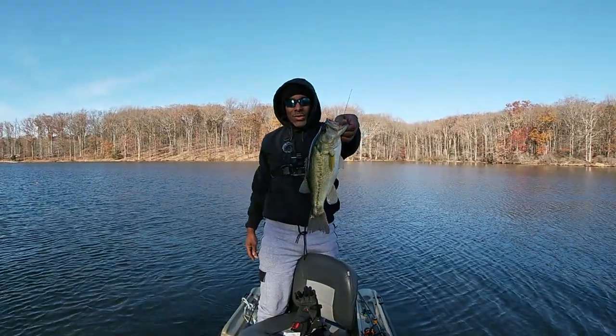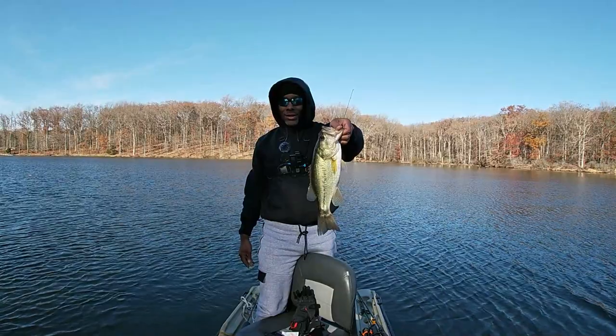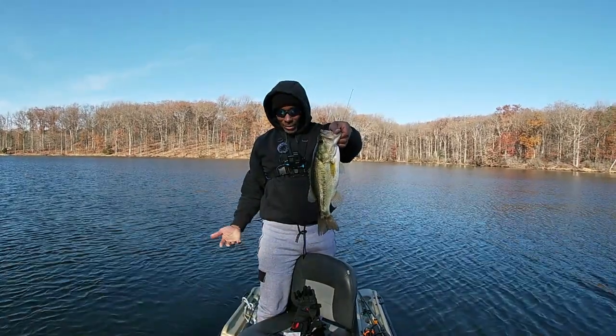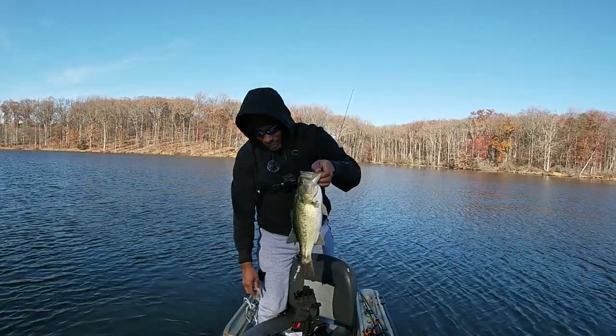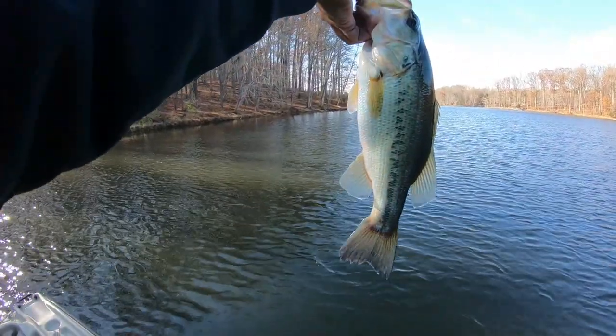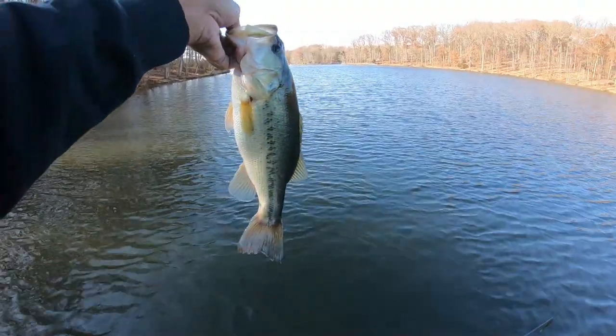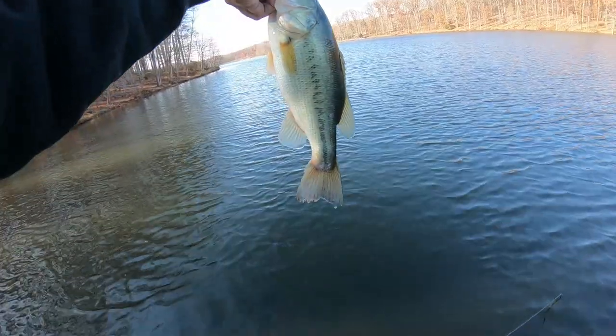Here we go, guys. Winter bass at its best. Super excited to catch this. I've been grinding 2 hours, absolutely nothing. Pretty beautiful fish, decent belly. He's feeding up. Hopefully I can get on some more down there. I went the entire length of the other half of the lake and absolutely nothing. I said, let me just beeline down here and see if I can change my luck. And I did right here.